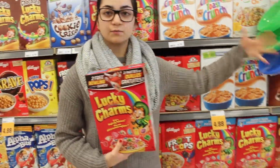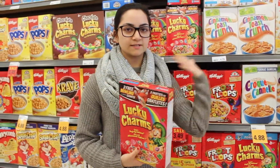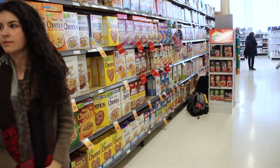And so this would be an area where a lot of kids would start to get attracted. And yeah, you can see the transition from Debbie's section compared to my section. It goes from bland to very colorful.